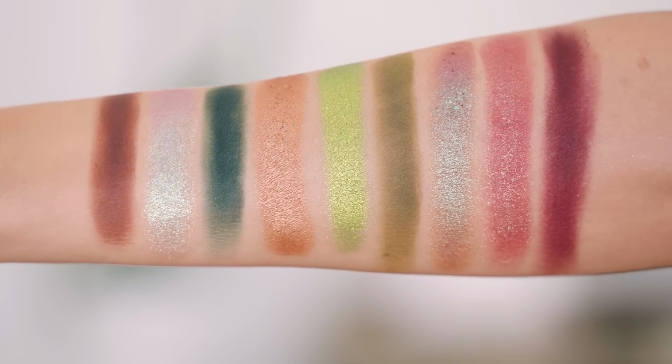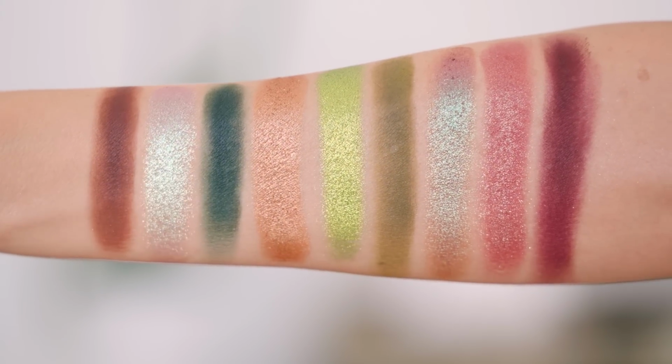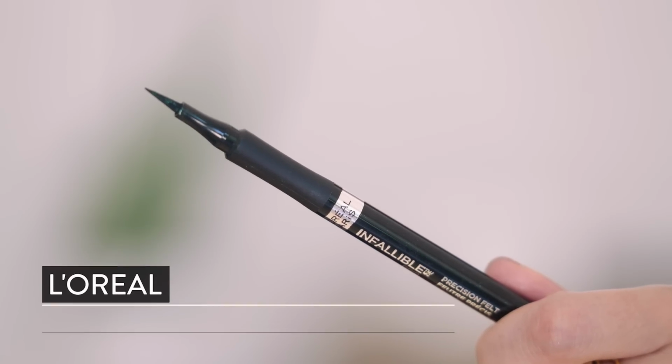I am going to put a little more depth on the outer corner using a bigger brush now. I really love that blue. That kind of teal blue is stunning. I'm gonna show you guys some swatches of this palette because it is very, very beautiful. I do want to give this 30-hour Infallible Grip liner from L'Oreal a shot. I'll let you guys know. I don't know that it's going to last 30 hours. That's a pretty bold claim. It has a really nice long tip. I don't think I got that straight.